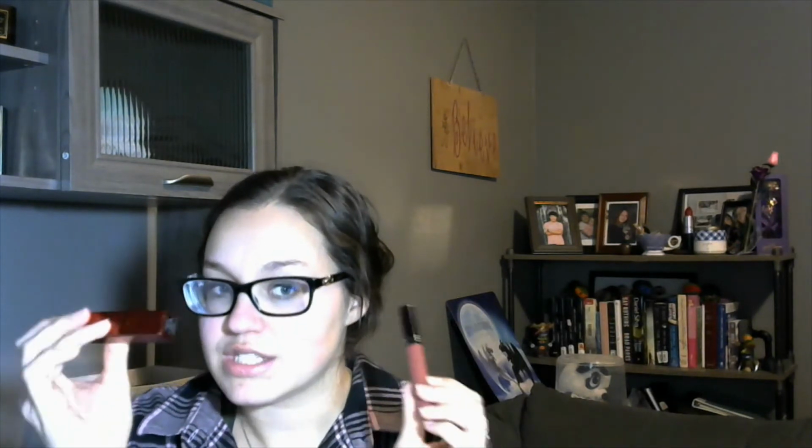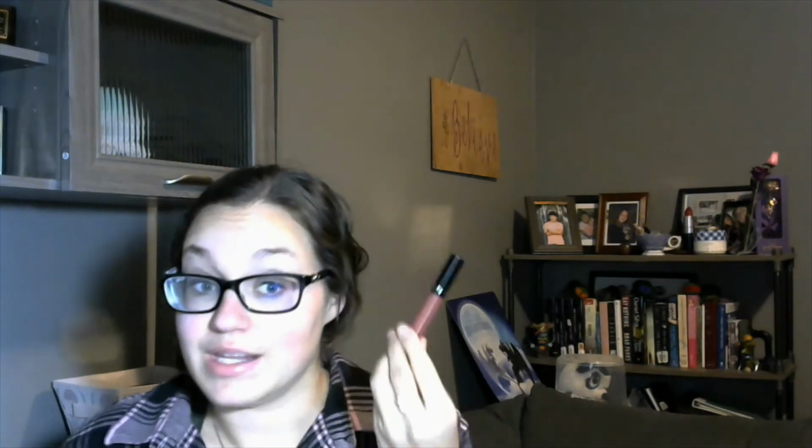It's just not my favorite product to use because of the shade. I much prefer the feel and the shade Mona. And then this is like the same but different. And I much prefer this formula than this one. But in liquid lipstick, I love this formula. I just reach for my other colors in this formula more than this one.